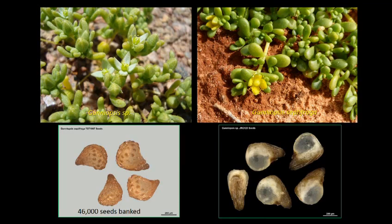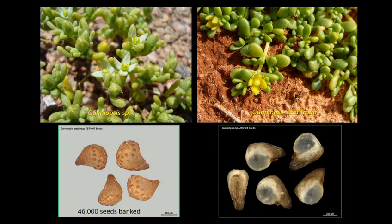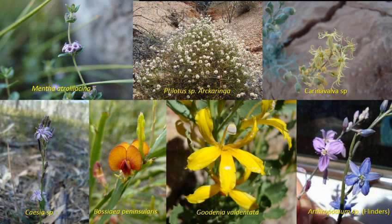Another quick example is Gunniopsis septifraga, and this other Gunniopsis species, which has some different morphology in the flower, but you can clearly see from the seeds that something's not right, and I think this one is still undescribed. And this slide just shows a few others that have been undescribed or are now described, but were collected through the seed banking program.